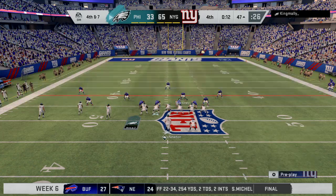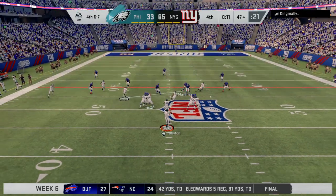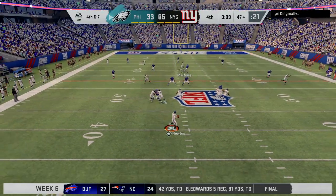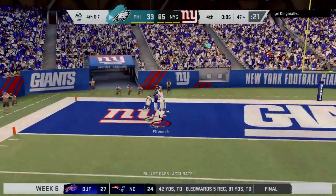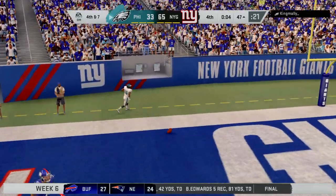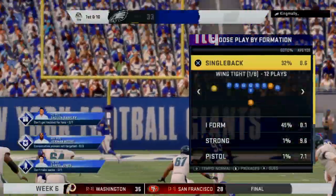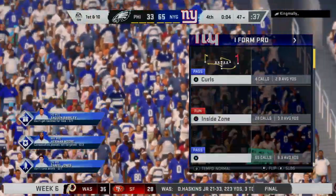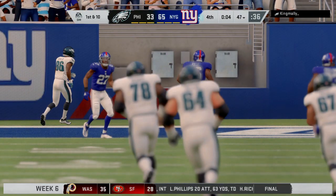56. Mike, 56. Get ready. They snap it to Newton. Now a desperation throw deep downfield. And that will be incomplete. 4 ticks left here on the clock. They had to go for it with such little time remaining. And the Giants are going to get the football back.